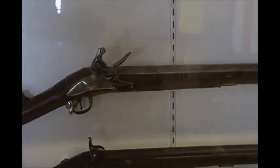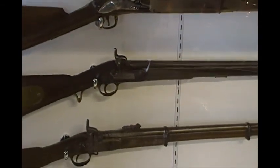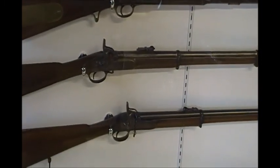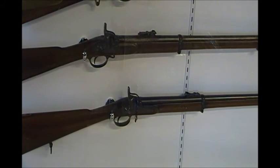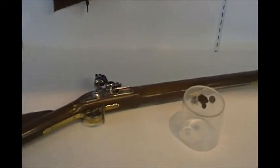Let's see, the top one is a flintlock musket, 1742. Second one is a Brunswick Enfield. And then a percussion cap, 1853. And 1858 Enfield.